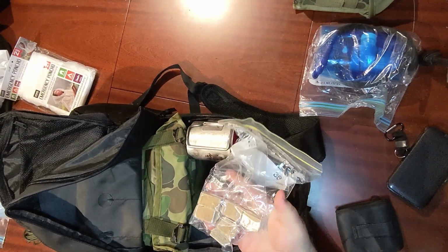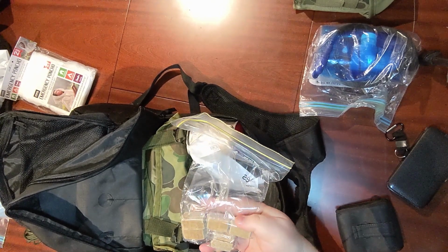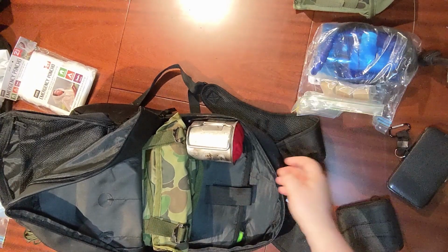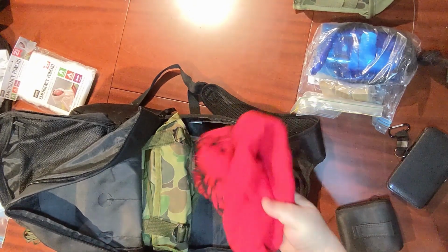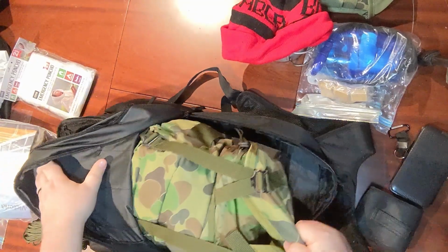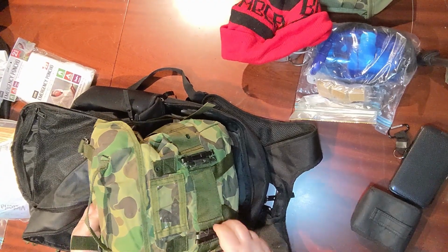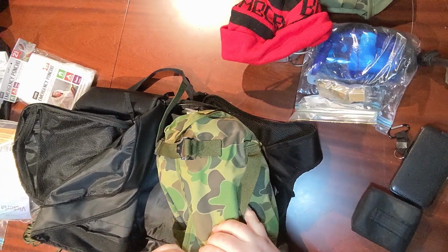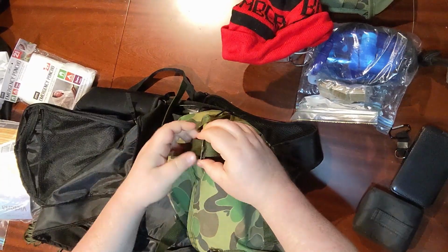These are essentially fire lighters. Definitely recommend having fire lighters. I'm lazy, they're not heavy, they work, you can use them for cooking and stuff too. A metal cup for cooking and a beanie for some warmth. Again, another pack that I can then attach to a belt if I need to. If this entire pack dies, you know, you've got a sub pack, or if you need to split things between multiple people, makes it easy.